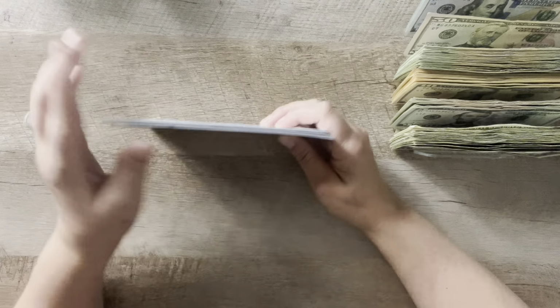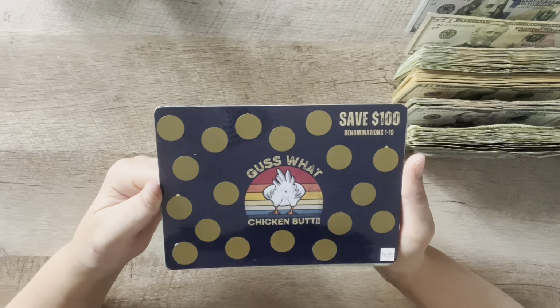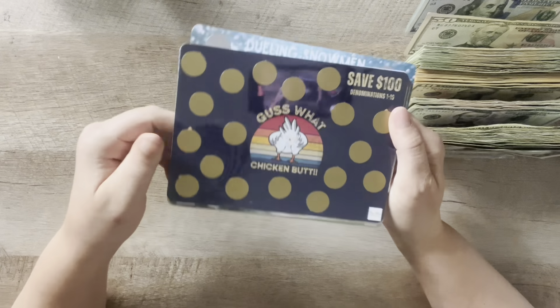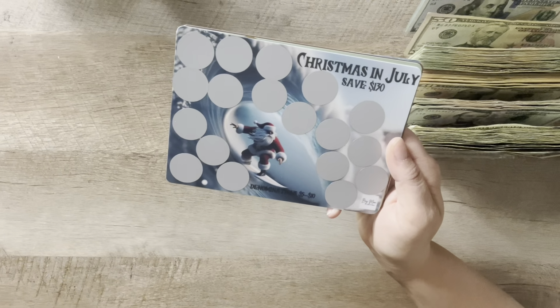So first one, this one is not holiday planning. This one I just thought was hilarious because I'm like a kid. So guess what, chicken butt? This is save $100 denominations 1 through 10. So let's set that off to the side.